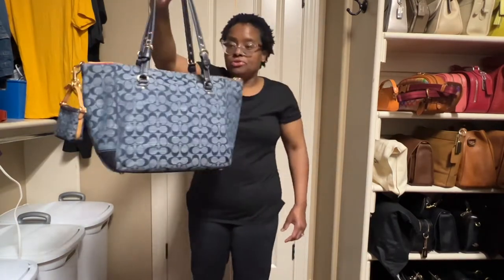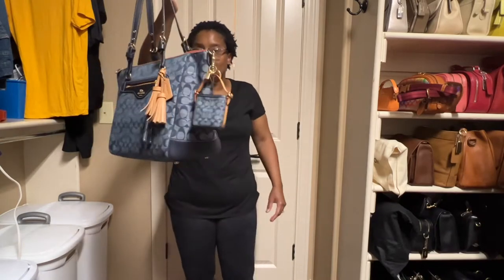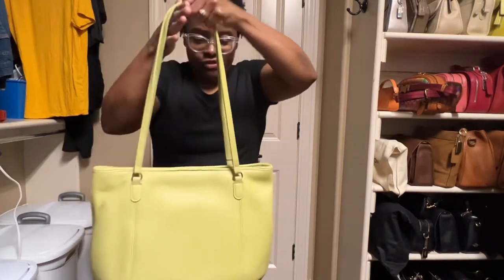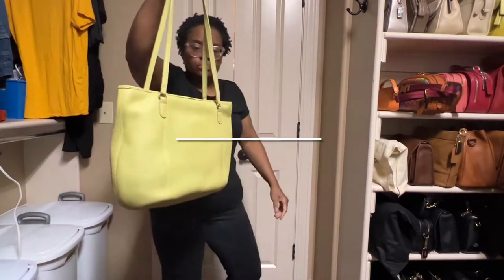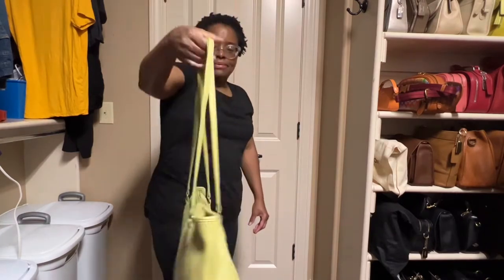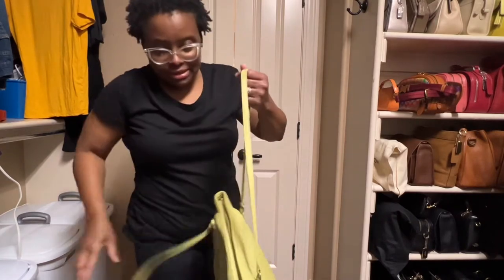Okay. And since I don't have a tote that's all denim all over like this, I went on and purchased it. Okay. My vintage Coach tote. Don't remember the exact name of this one, but I enjoy it as well. It does not come with a crossbody strap, but it is so comfortable to carry. I purchased this one last year. I love this tote. I enjoy having it in my collection. It is in my favorite color to wear, lime green, and it will stay in my collection.